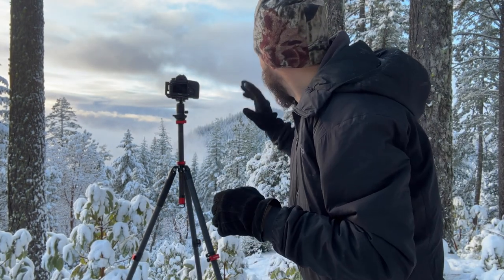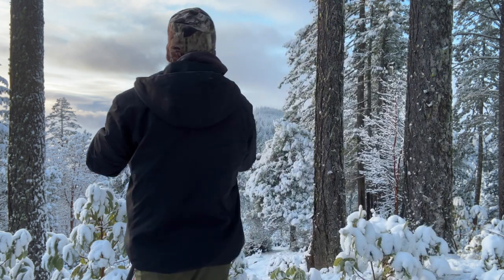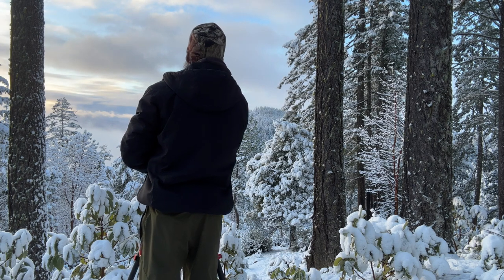So, as usual, let's grab some of those. Got it framed up already. I'm zoomed all the way out to 70 millimeter. Shooting at F11, a 20th of a second, ISO 100.